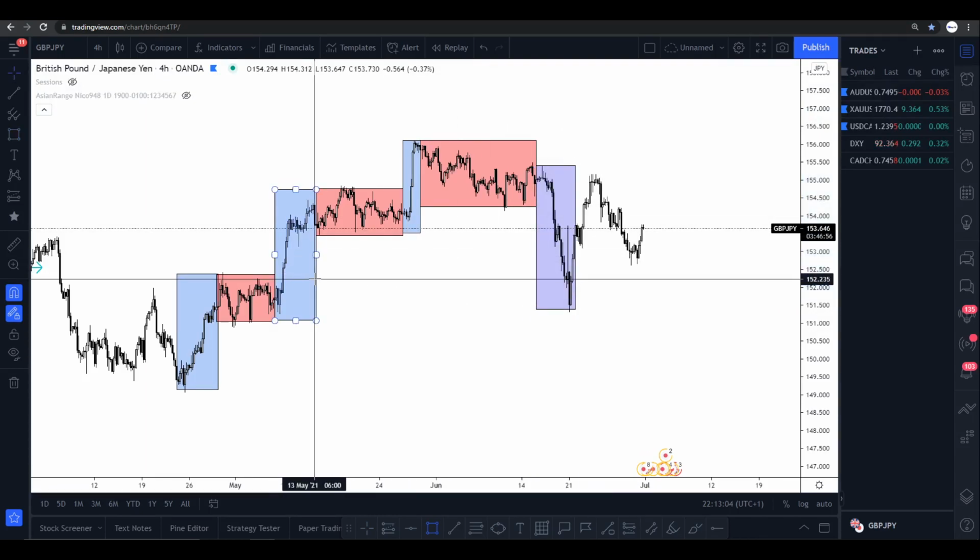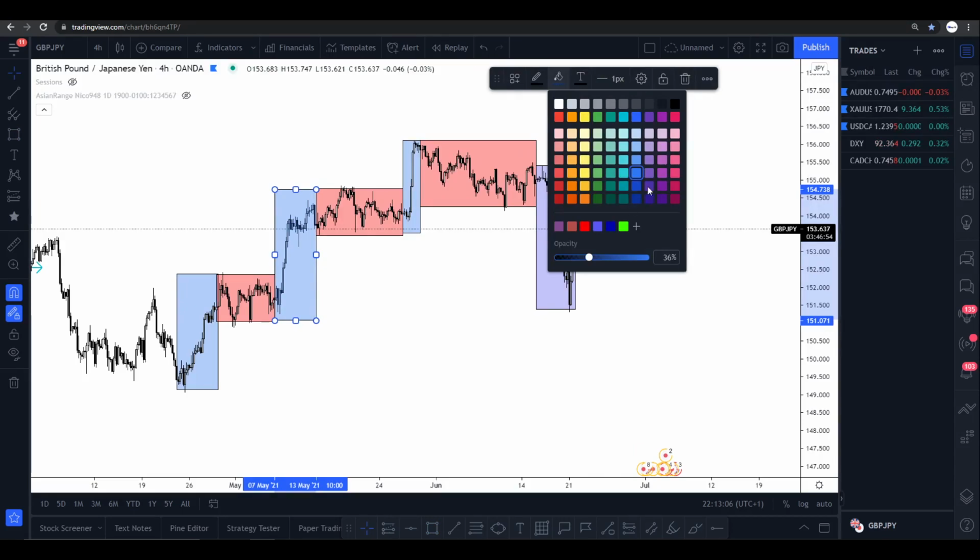Is that the right color? Let me just quickly check. Okay, no, I'm using that color, my bad. So I think it was this. No, it was like this.